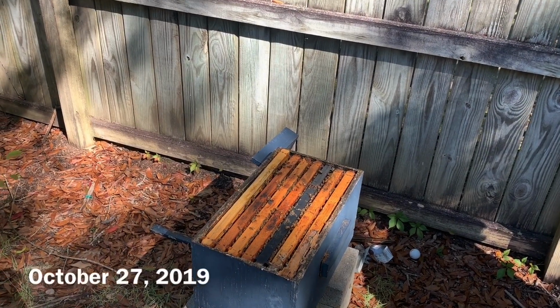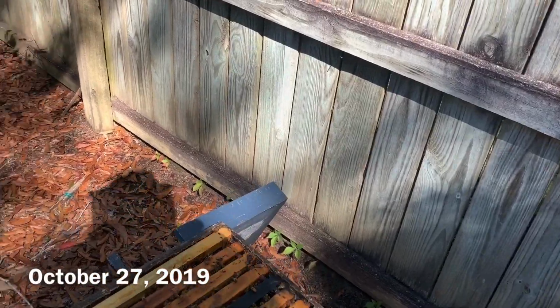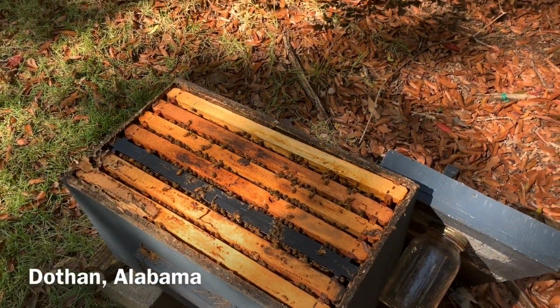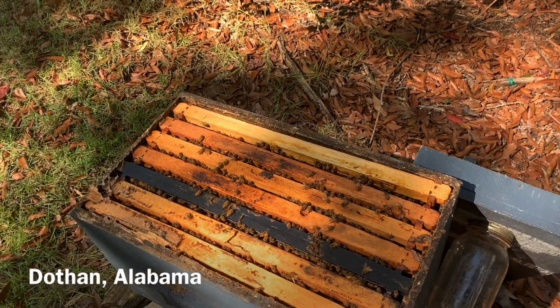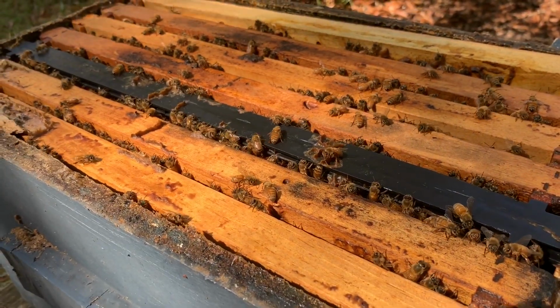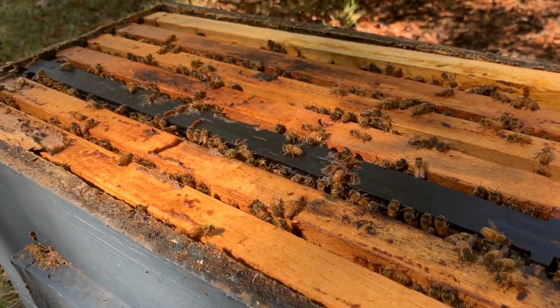What I wanted to do here, I don't have smoke or anything. I just put on my little veil over my head. And I want to just kind of peek in on this hive. Now this is a hive where I just replaced the queen a couple months ago. I think it was end of July, early August, somewhere in that time frame.